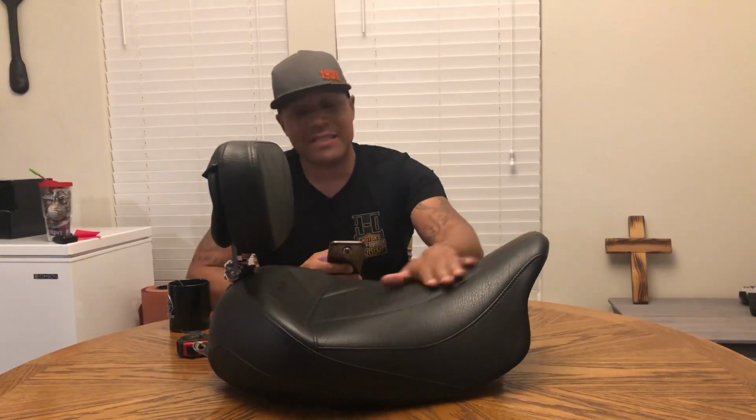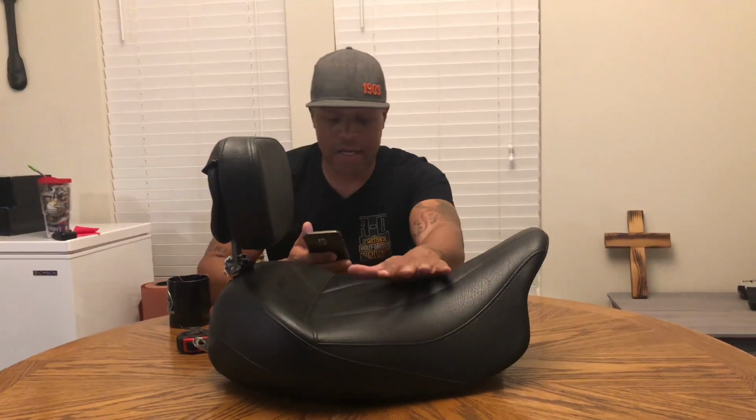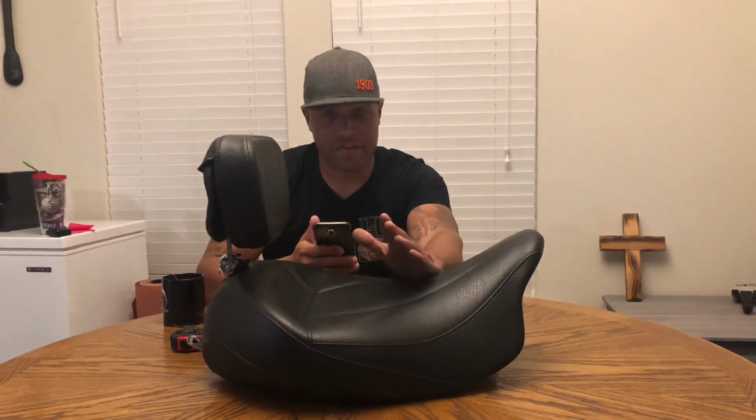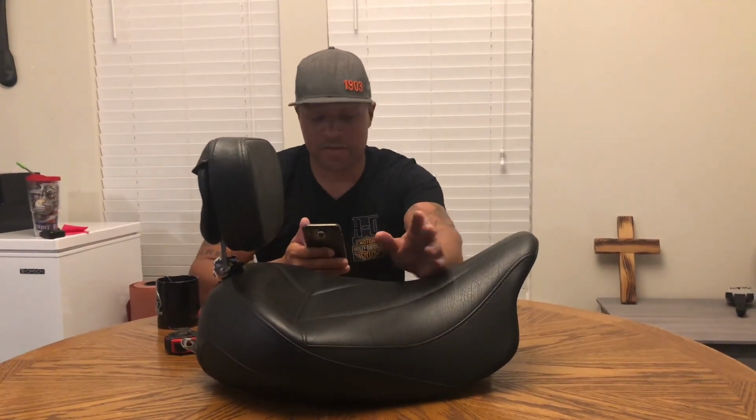So that means this seat, for the Ultra Classic and the Electra Glide, is going to sit you 2.5 inches back. But for the Road Glide, which I ride, the Road King, and the Street Glide, it is going to sit you 1.5 inches back from the handlebars versus the stock seat.